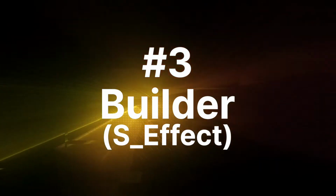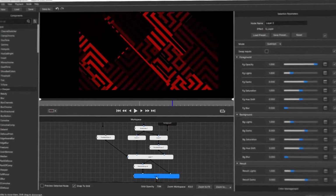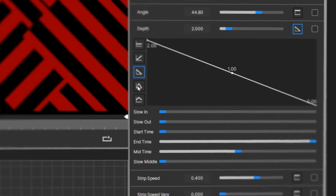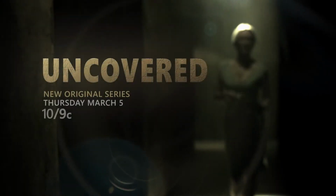Number 3 of my essential filters that all Premiere Pro editors should be using is Builder, also known as S-Effect. And S-Effect, again, is another huge cheat from me, because it's a way of combining all of the Sapphire filters together into one handy dandy filter, and we can create our own custom effects and expose different effects in the interface.